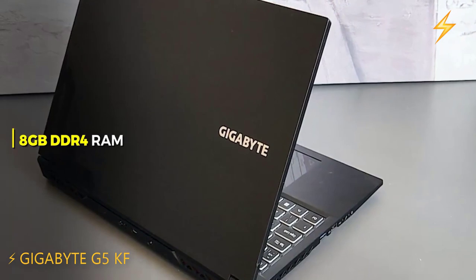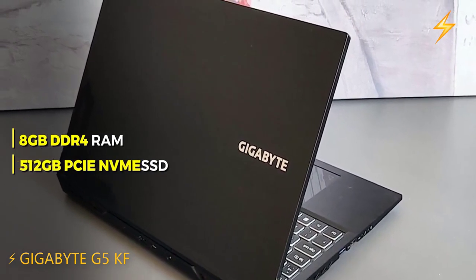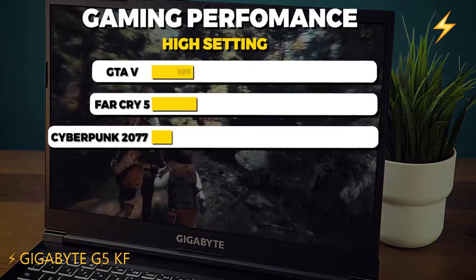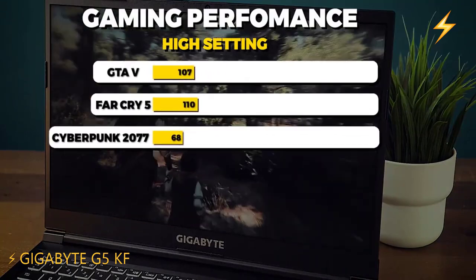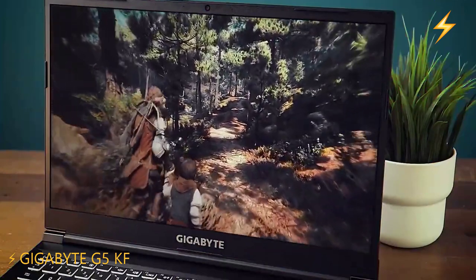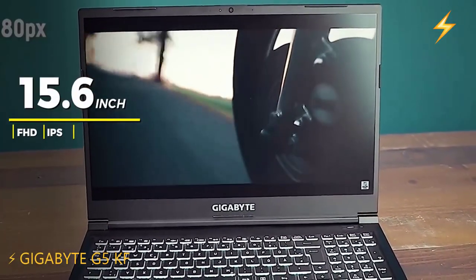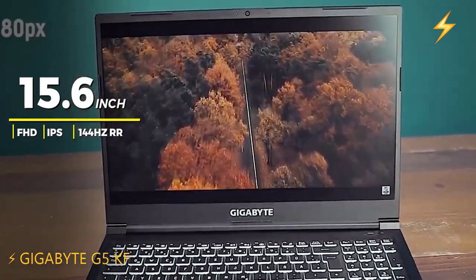Equipped with 8GB of DDR4 RAM and a 512GB PCIe Gen 4 NVMe SSD, this laptop delivers excellent performance. It can easily handle most AAA games at over 100fps and is suitable for tasks such as 1080p video editing, basic 4K editing, mid-level 3D rendering, AI machine learning, and coding. The 15.6-inch FHD IPS display with a 144Hz refresh rate ensures smooth gaming experiences.